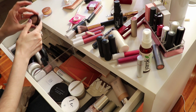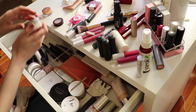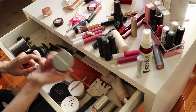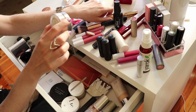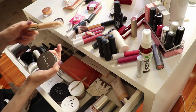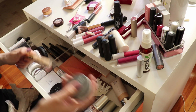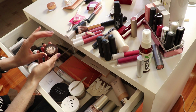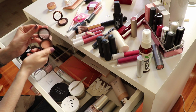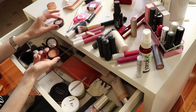So, oh, I forgot about this. Okay, sorry, I had so much stuff I couldn't see what I had. So the Well People Altruist Foundation needs to go back to the Alex drawers, and I'm also gonna move the Terra Mare eye primer back over to the Alex drawers. So I'm gonna of course keep the hand skincare, cosmetics, eyeshadows, and Celebrate and in Sunset. I use these all the time. Yeah, I do want to keep this one.